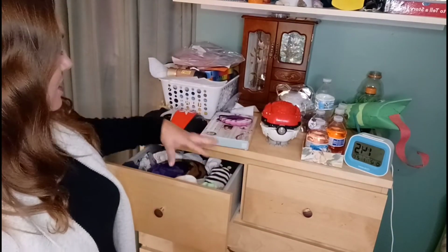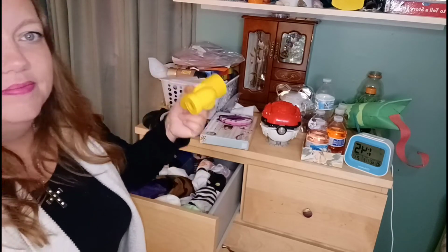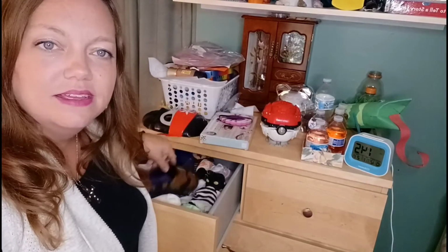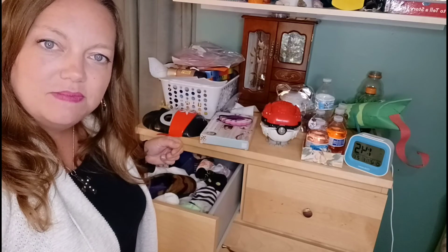This drawer has socks, apparently Paw Patrol toys, slippers. Very unorganized right now. I'm going to take out all of the socks that are mismatched and try to match them.